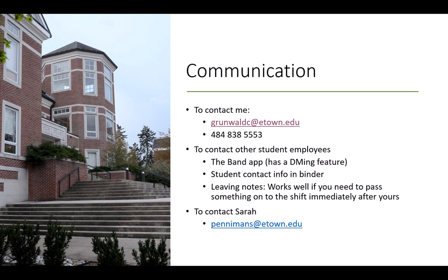Both work fine. If you need to contact another student who works here, you can send a DM through the Bands app or use the contact information which is in the binder. You can also leave a note at the desk. This works great if you want to get info out to a student a shift or two after you. However, be aware with the notes that they tend to wind up in the trash sooner rather than later, so they're not the most reliable way to get information to people many shifts later.